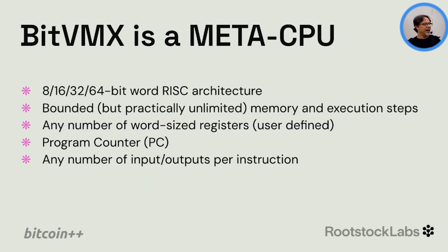So now that we have the building blocks, I can tell you more about this BitVMX meta CPU thing. First, we can do whatever RISC architecture we want, from 8 bits to 64 bits. There is no limitation on that. We can do practically unlimited memory. It's not really bounded, because we only need a number of rounds which is logarithmic in the amount of memory, so we are good.